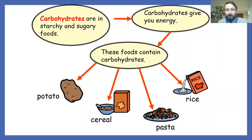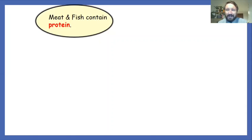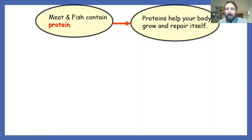Okay, so it's very important for your body to be absorbing the carbohydrates because they give you energy. Okay, meat and fish contain protein. Can you remember what protein was beneficial for? Well, it was beneficial because it helps your body to grow and repair itself.